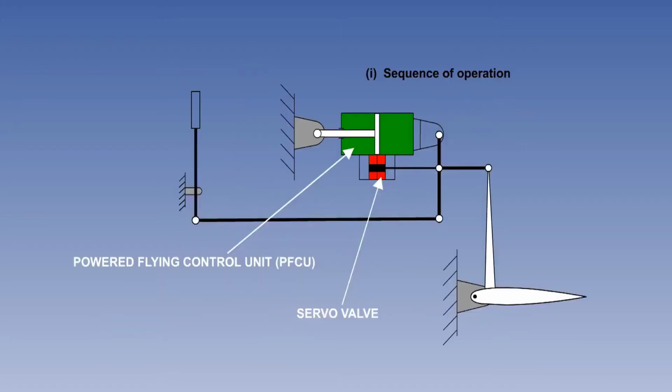In a power-assisted flying control system, the Power Flying Control Unit, referred to as a PFCU, provides most of the force necessary to reduce the hinge moments. The pilot normally provides only the remaining force. These first few animations merely show the sequence of the operating principle.